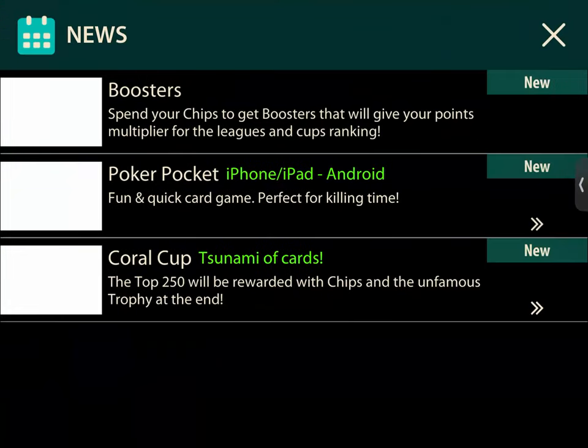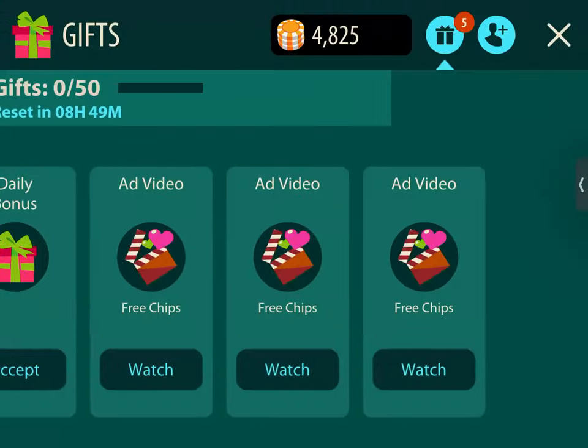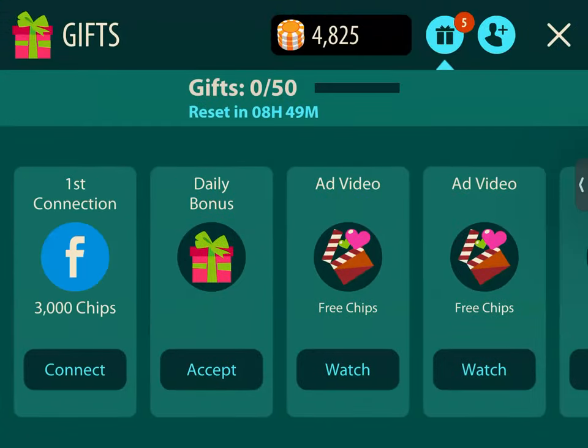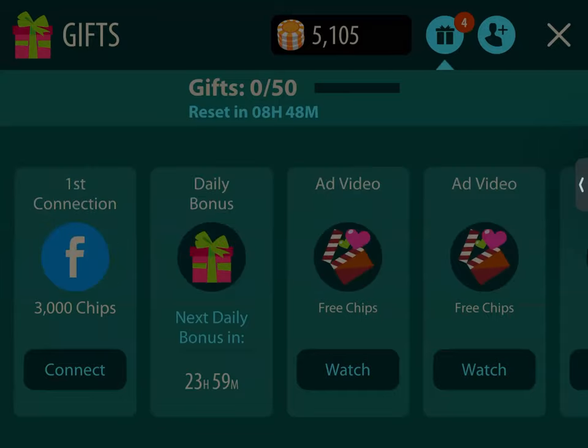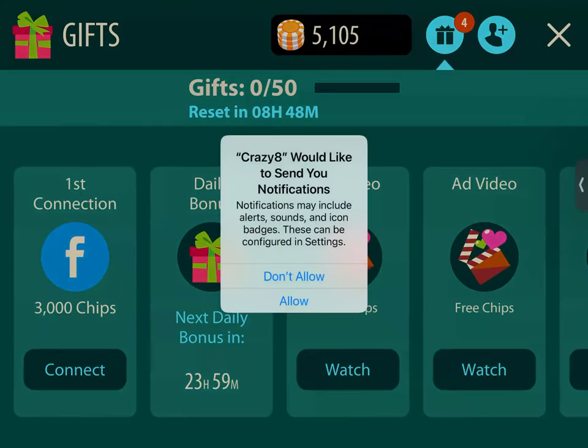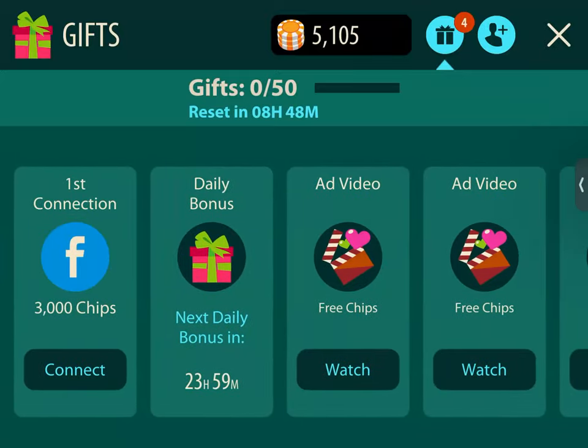There are different news items that you can look at, like different messages from the game. So look, daily bonus. Would you like to receive a notification when a friend sends you a gift? Cool, I'll do that. Allow notifications. You can watch ad videos to get free chips, but if you play the game and you win, then you'll get chips anyway, so it's up to you.